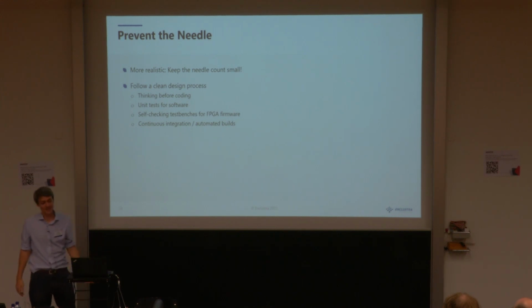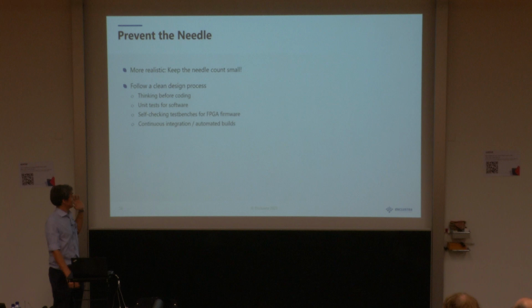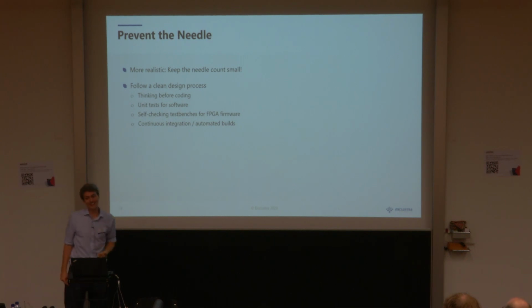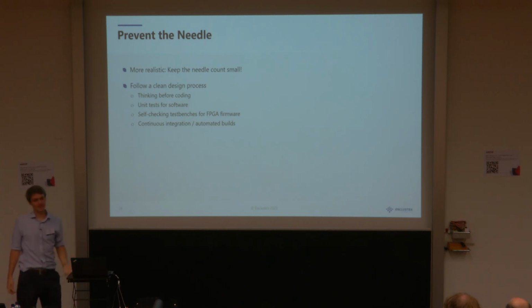So of course, the first step, follow a clean design process. And this first point just seems so obvious that I'm almost embarrassed to say it, but it really can be overlooked. Think before coding. And I mean really, really think. So at Enclustra, our rule of thumb is that 90% of all of our documentation for the whole system design should be completed before the implementation work starts.